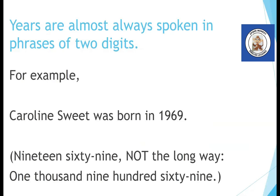Years are almost always spoken in phrases of 2 digits. For example, Caroline Sweet was born in 1969. 1969, not the long way, 1969.